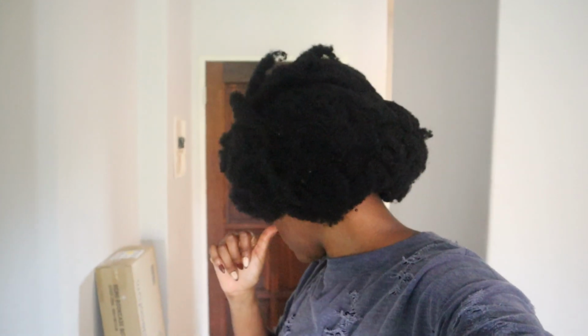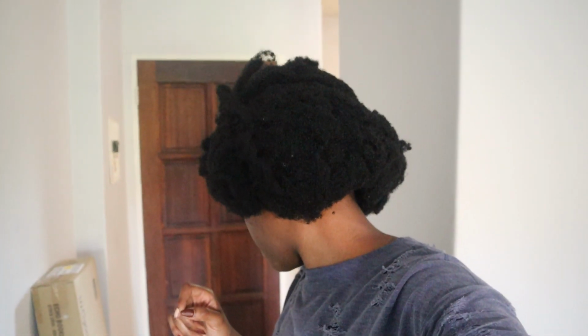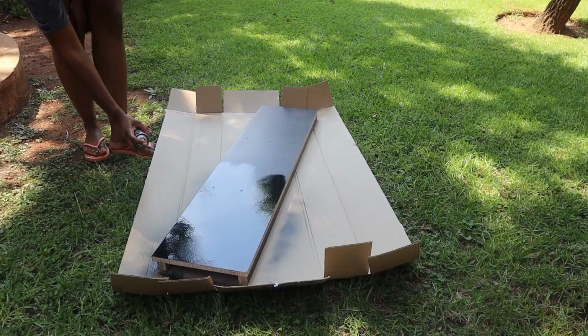So I got the BC15. Yes, they call it the BC15, and I got it in the color Wenge because I want my bookshelves to be black, but they don't have black bookshelves. Wenge is like a very dark brown, and I got spray paint so that I can spray paint it black before assembly. So I'm gonna go do that right now.